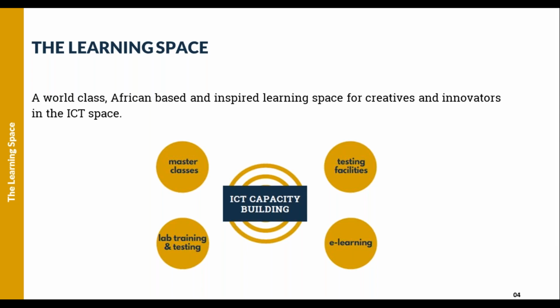So if you are joining us for the very first time, welcome once more. We are the Learning Space. The Learning Space is basically a world-class African-based and inspired learning space for creatives and innovators in the ICT space. So if you want to innovate something, if you want to develop something in the ICT space, we are the people to reach out to.